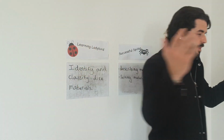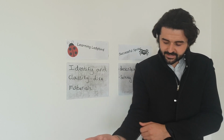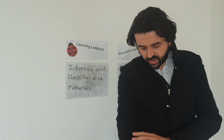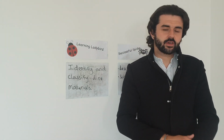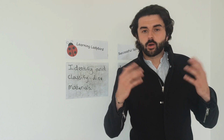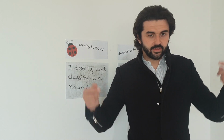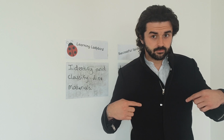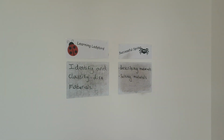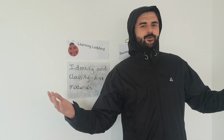Okay, year 1, I'm wearing a coat. It's a type of material, okay? It's a fabric. Let's say it's like a type of cotton, it's soft, okay? Now, I've got a problem. It's raining outside, okay? Should I wear this coat? Or should I wear this coat?